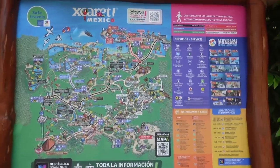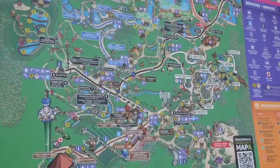The only problem so far is that there's so much to do here and it's so big, we don't know where to start. The map's a bit overwhelming, to be honest. So we're just walking in this direction. It says something about Mezcal here.